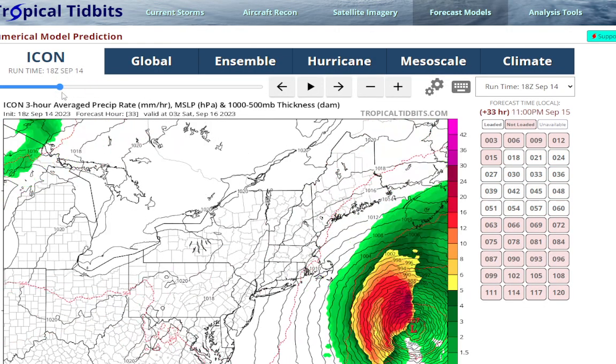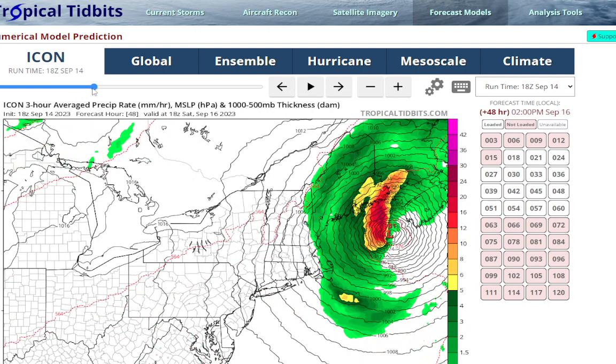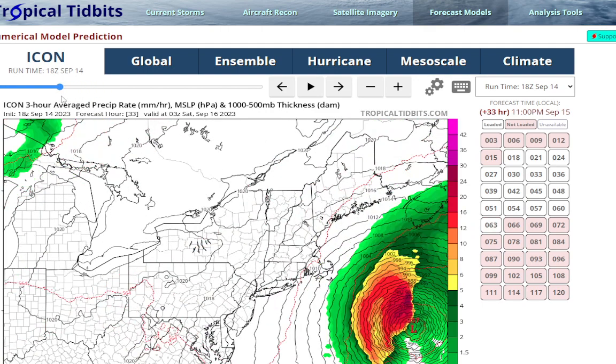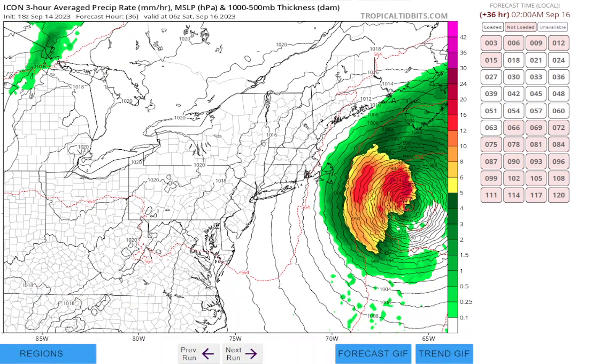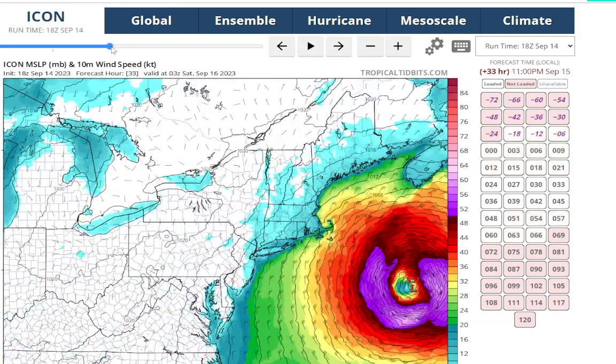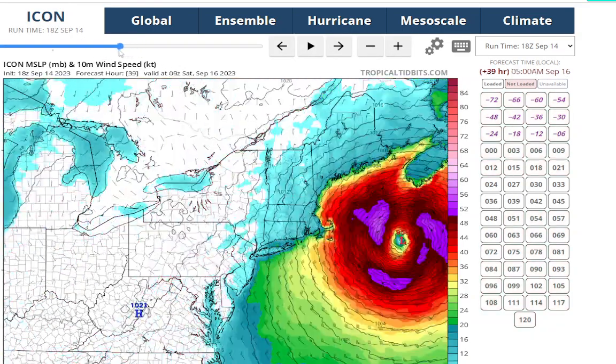So the ICON, the HRRR is the only one taking the rain, so I don't think we're going to see any rainfall on Long Island. I think the rain from it is going to be limited to the Cape. You can see, look at how deep that thing is. That's crazy deep. Crazy deep storm. Let's go to the wind field again, and you'll see here's the wind field right there.